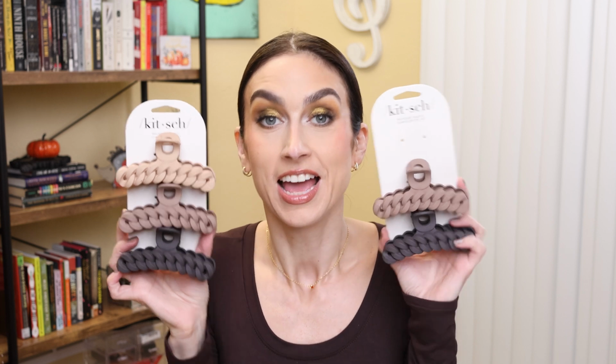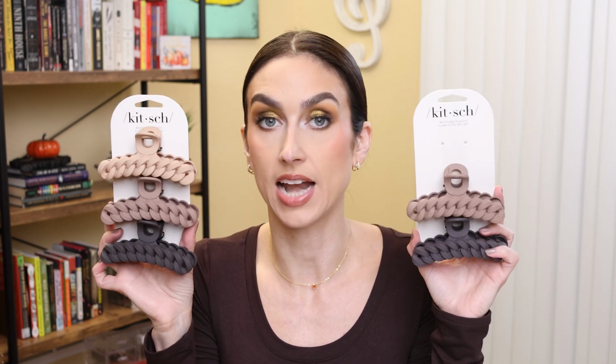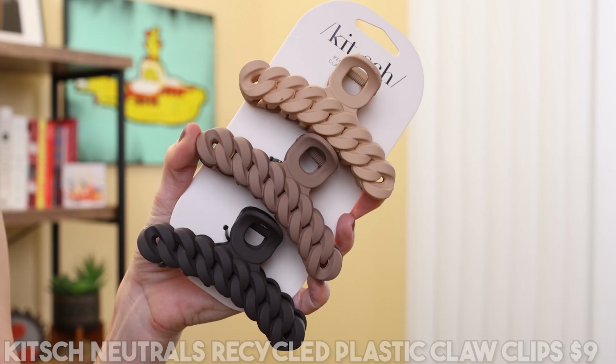So finally they're here. The first thing that I ordered that came missing was another set of the Kitsch recycled plastic claw clips. These are my favorite. I first got this that was missing a third one. And again, they were really nice. They didn't ask me to send this back. They didn't ask for a picture, nothing. So I actually now have five, which I love. These are my favorite claw clips.